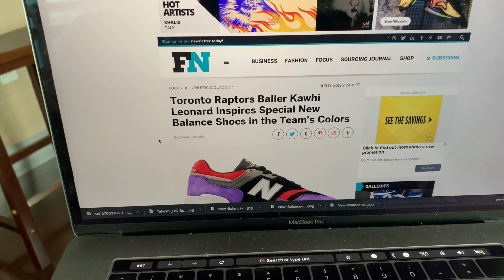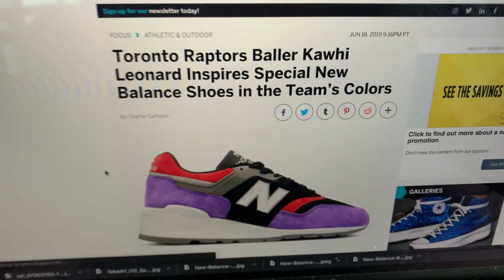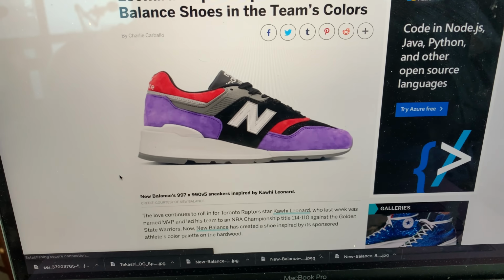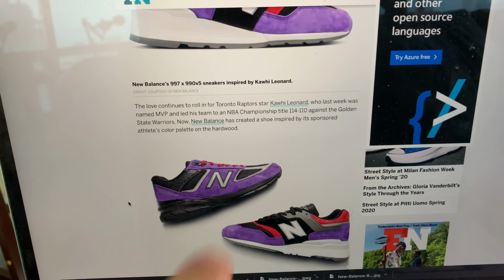Oh, yo, hold up. Breaking news. News result beep. All right, let's stop. Toronto Raptors baller inspires special New Balance shoe in the team's colors. So I guess since the championship, now this has come out along with this.